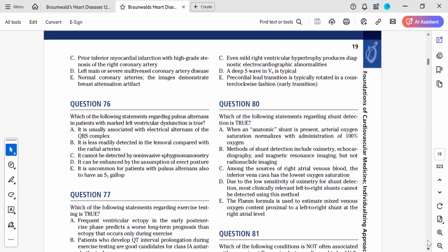For the B option, methods of shunt detection include oximetry, echocardiography, and magnetic resonance imaging, but not radionuclide imaging. For detection of shunts, the commonest method used in the cardiac catheterization lab is the oximetry method. But other methods can be used, which include everything mentioned there. So excluding radionuclide imaging is a false statement. That made option B false, because you can use oximetry, echocardiography, magnetic resonance imaging, and radionuclide imaging. So that's a false option.